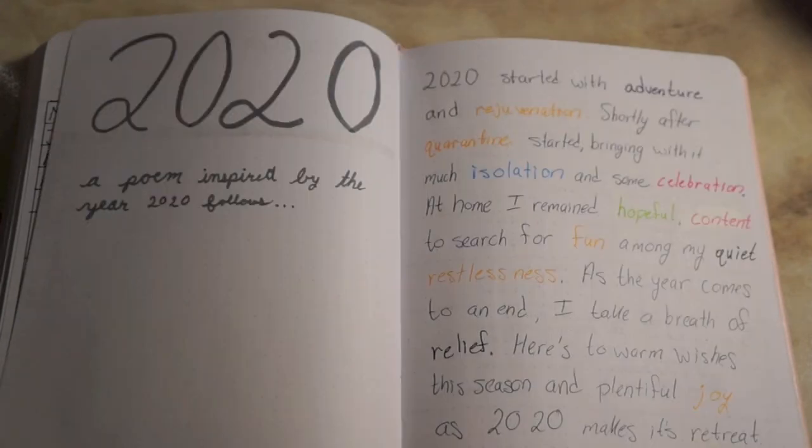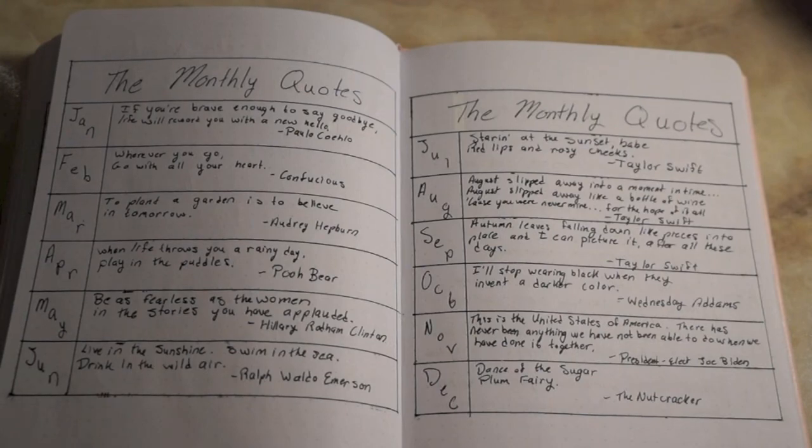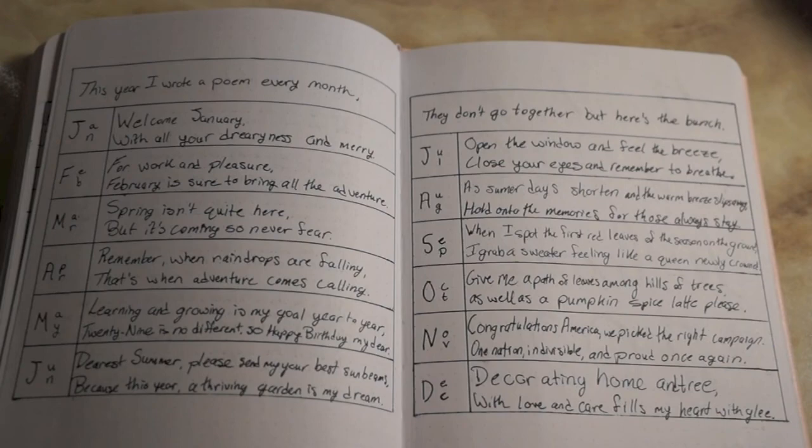Really quickly for the last few spreads, I did a poem with those words that I mentioned from the start of my bullet journal, where I picked a different word for every month that I thought best represented it, so I put that all together on here. And then I thought it would be cute to combine all the monthly quotes all into one spread, so here they are. And same thing for every poem that I wrote, I combined it on there.